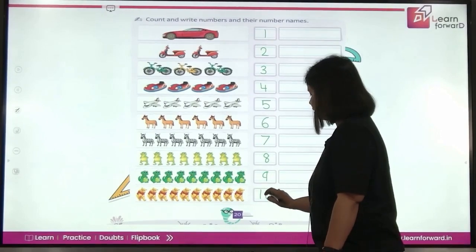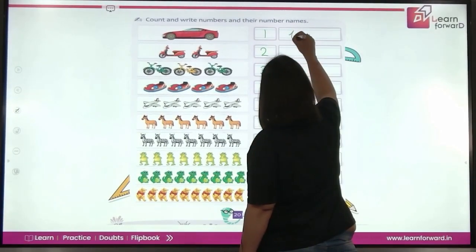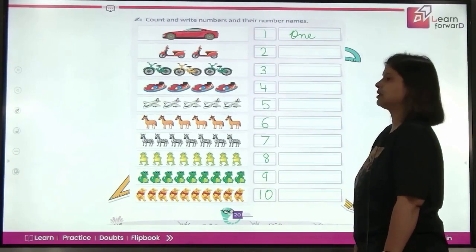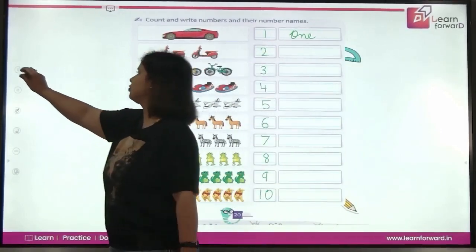So you will just write the spelling of it. I'll just write 1, but this is your example. ONE. Right? You will write on the lines. This is your homework.